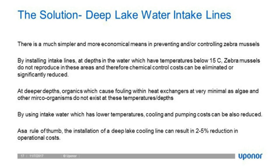And it's quite simply, I'm going to say it's a simple and elegant solution, which is more economical and more environmentally friendly: controlling the temperature of the water. If I can get the water below 15 degrees, then zebra mussels will not proliferate. And so how do I do that?